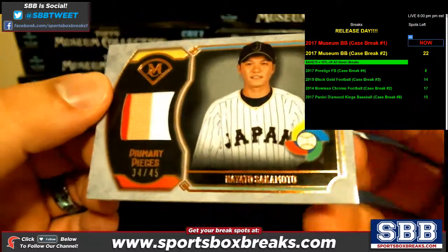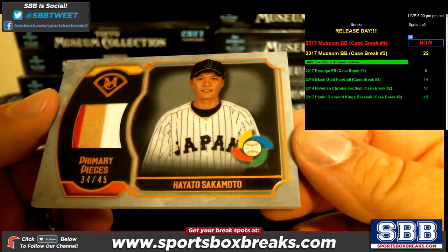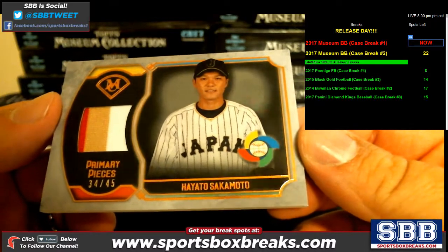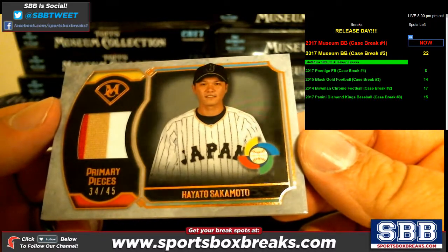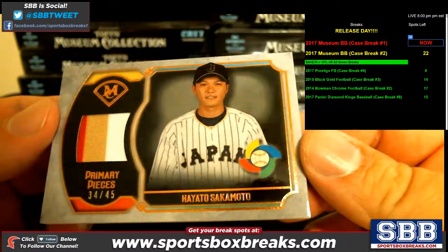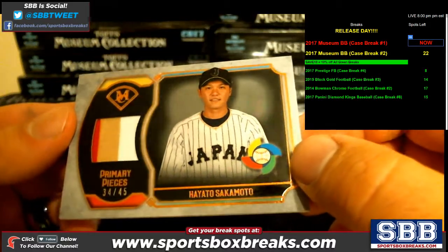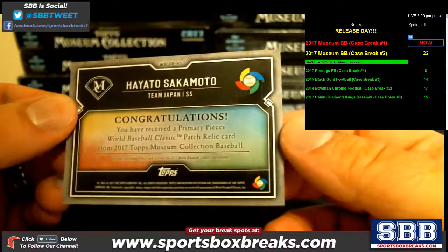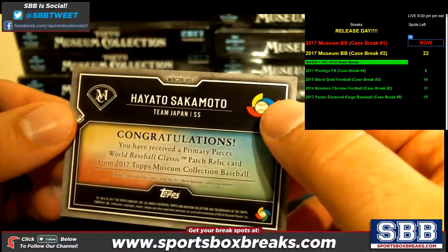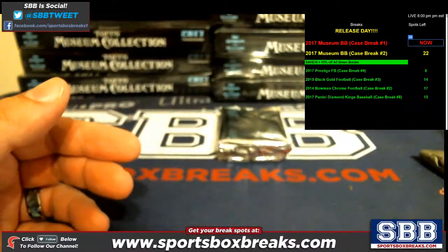All right, we've got our World Baseball Classic spot. Hayato Sakamoto, Relic, 34 out of 45. Tom K. So there's the World Baseball Classic logo. Like I said, there's going to be some World Baseball Classic that might go to a team, but as long as it has that logo and not the team logo, it's going to that World Baseball Classic spot. There you go.